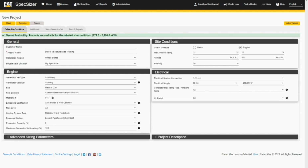However, recently Caterpillar has developed their fast response gensets for the standby market that has closed the gap in transient response. These units can meet NFPA 110 Type 10 for starting, have an ISO 8528 G2 response for load acceptance, and can take 100% load block.